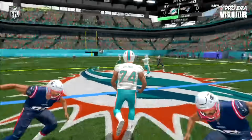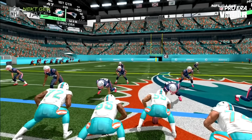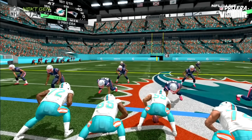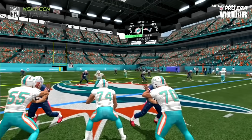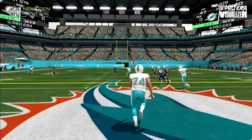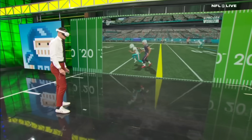I want to bring it back to the beginning and let you guys see it from the perspective of Tua, snap to finish. Remember, backside safety, what's he do? They're going to double Tyreek Hill. Not going there. Front side, peek at front side, ball out right now. Space, Jalen Waddle, huge chunk. This is why the Dolphins are back now in the playoff race.